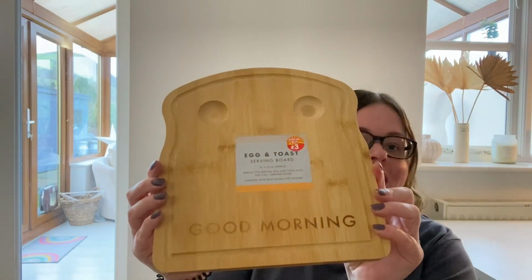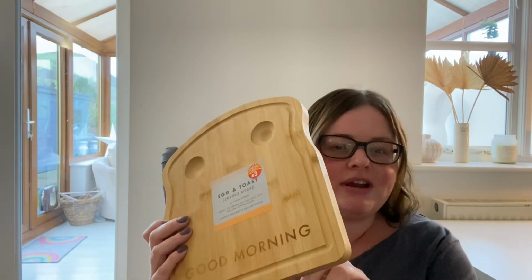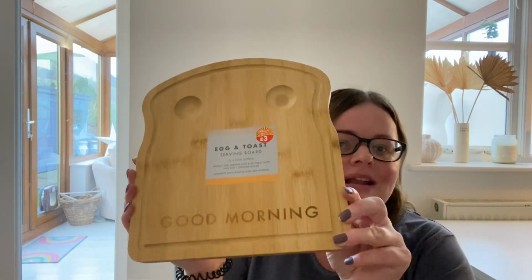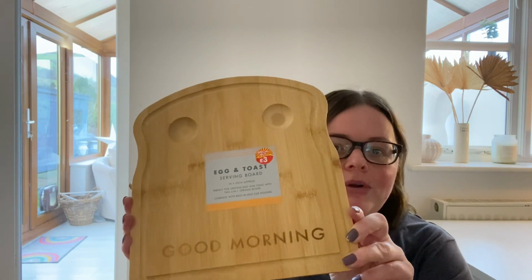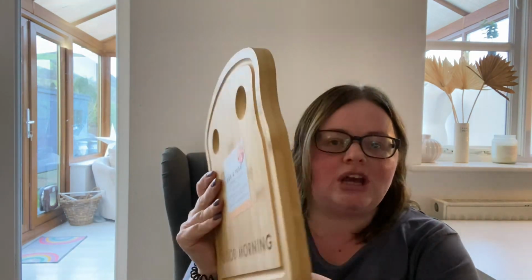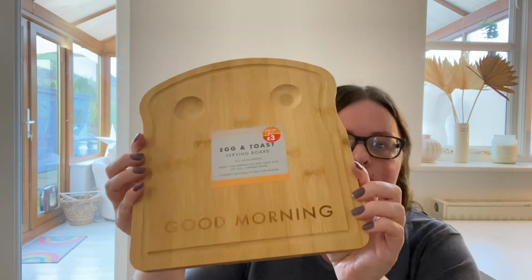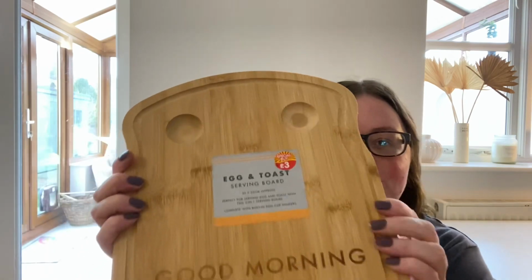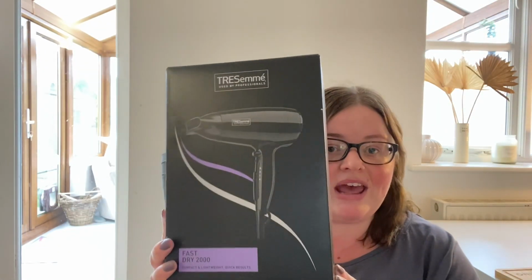As they are, and I may even have forgotten what I've bought. So first up is this. I've been seeing these at £3.99 in Aldi, and they just seem to be cropping up all over the place, but what a bargain. £3 chunky wooden Good Morning egg and toast, is that what it says? Yeah, toast board.